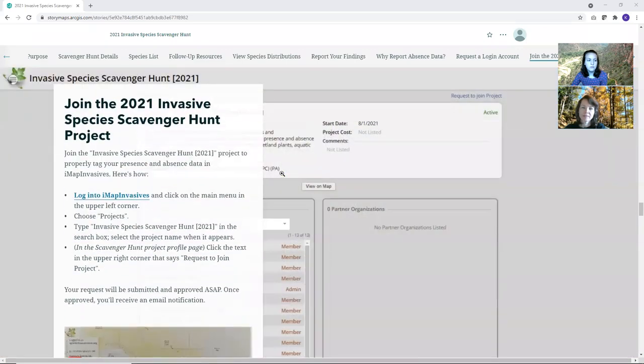The other thing you want to make sure you do as a participant in the scavenger hunt this year is to join the Invasive Species Scavenger Hunt project in iMapInvasives. This is what you'll be tagging all of your information and data to, so every record you create should be tied to this project. To become part of this project, you'll use your login account and log into iMapInvasives online. Make sure you do it on the online version. With the mobile app or the Survey123, you can't become part of the project that way.